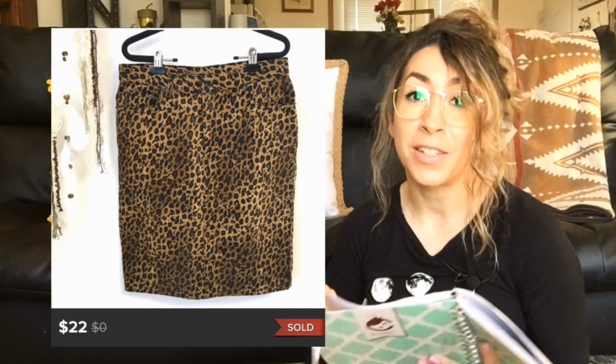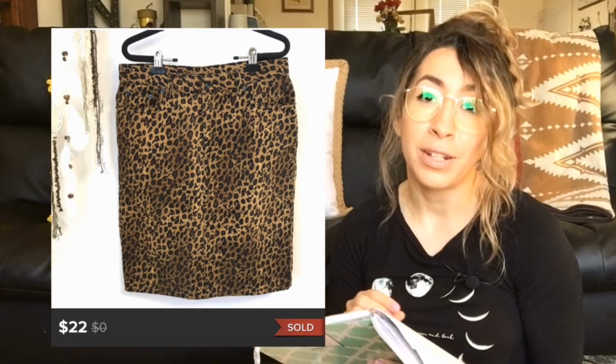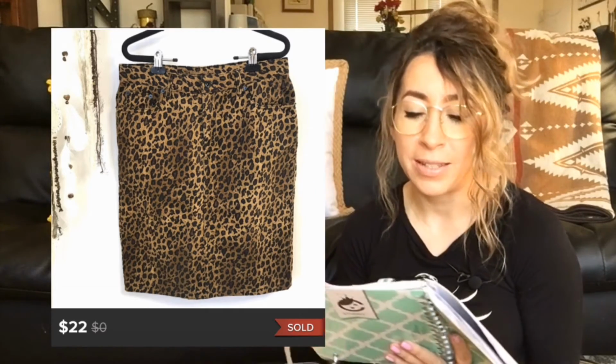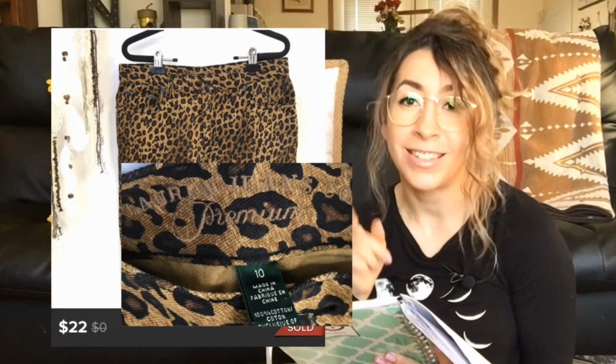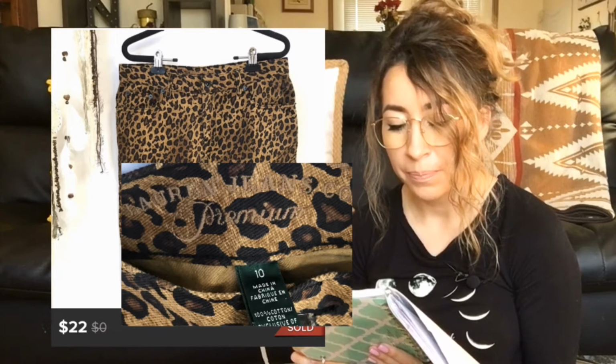Now leopard print is very trendy, so definitely a print I'm always on the lookout for, and Ralph Lauren is one of my bread and butter brands. I love picking up Ralph Lauren if the style is right, and this sold on Poshmark for $22.